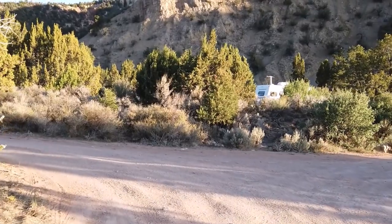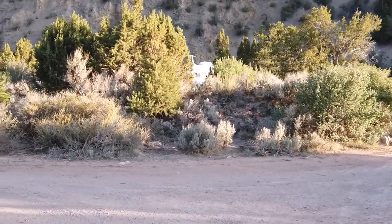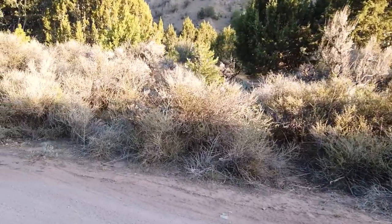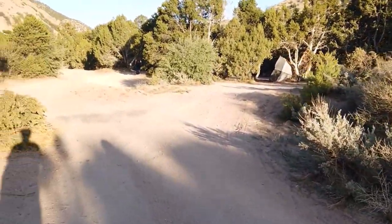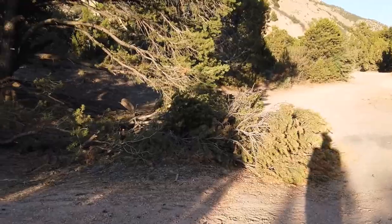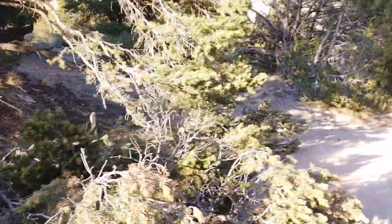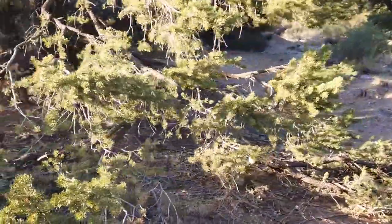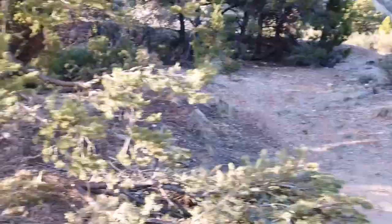People have been chopping on the trees here. That's not good. Yeah, I don't know what the purpose of cutting all this wood here was, but it might have fell in the wind. Hopefully. Hopefully that was something they did and not something somebody did, but.